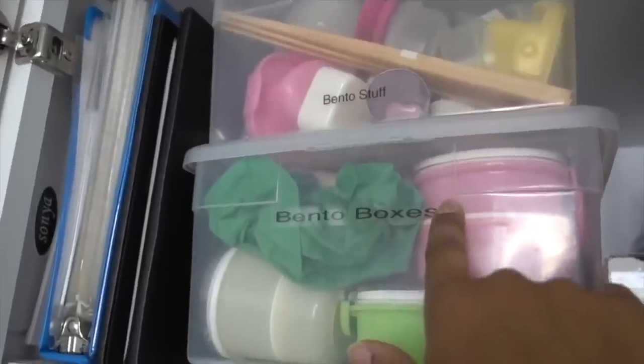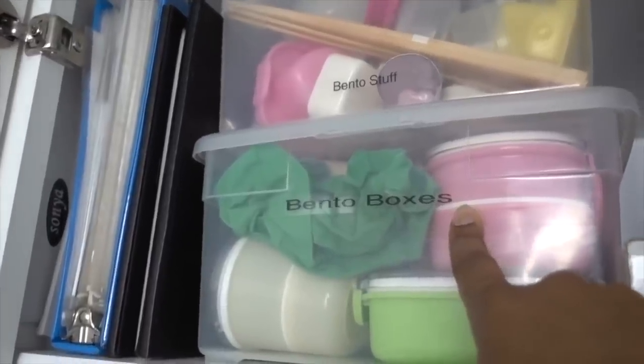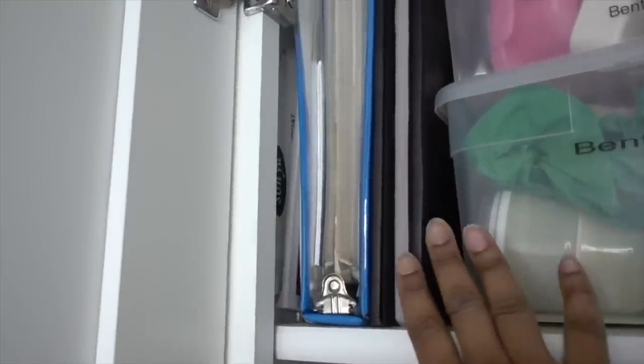I want to get back to this. I think this would be a really fun little hobby. Does anyone do bento boxes anymore? Is that a thing? Could that be a thing?